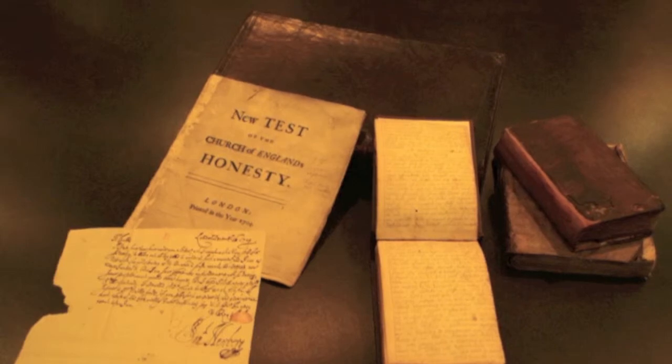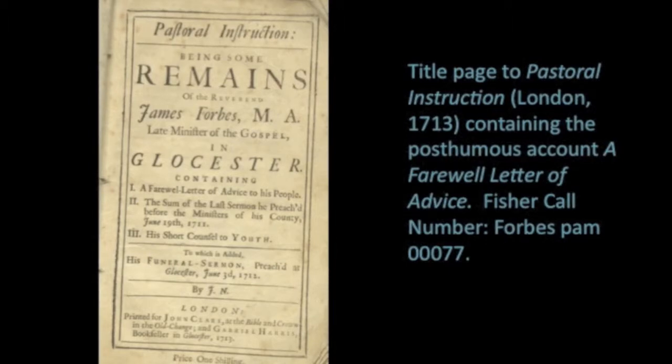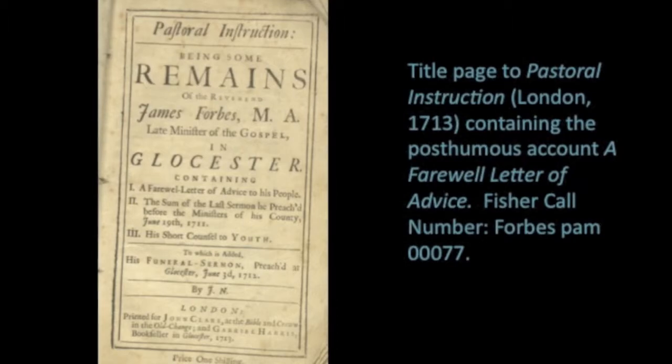As Forbes explains in his posthumous autobiographical account, a farewell letter of advice, he was to accept the offer, but with conditions. "I could not," he says, "accept the call to be a parochial minister. For if I receive the parish maintenance, all would expect to have me baptize their children and administer the Lord's Supper to all according to long custom. This was against my conscience."